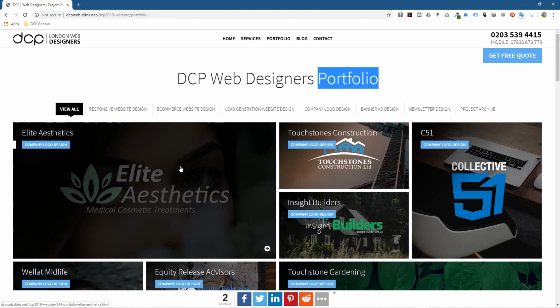Or if you're a bakery, even a bakery can have a gallery. Maybe you won't call it portfolio, maybe you call it showcase gallery, and you can showcase all the different types of products that you manufacture in your bakery. So there's lots of ideas that you can use.